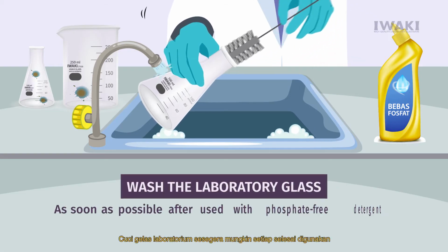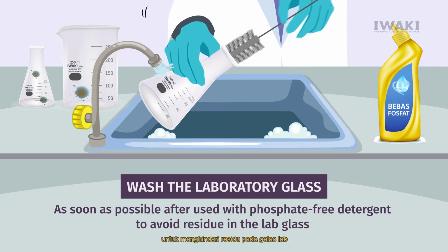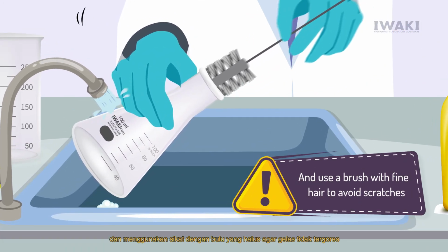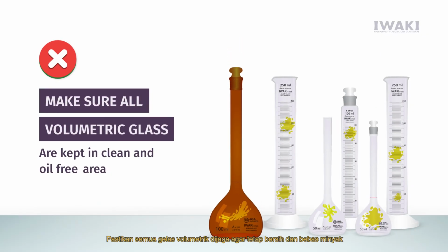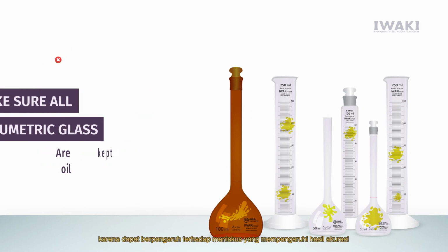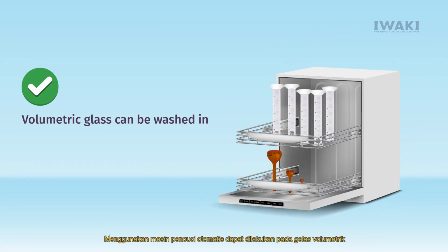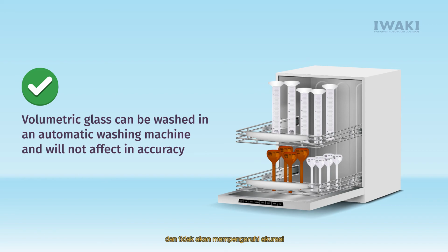Wash the laboratory glass as soon as possible after use with phosphate-free detergent to avoid residue in the lab glass, and use a brush with fine hair to avoid scratches. Make sure all volumetric glass is kept in a clean and oil-free area because oil may affect the meniscus, which will lead to inaccurate results. Volumetric glass can be washed in an automatic washing machine and will not affect accuracy.